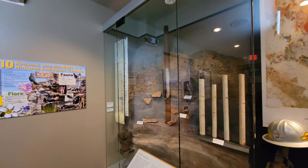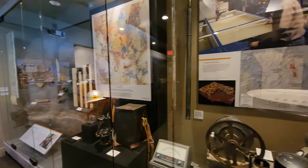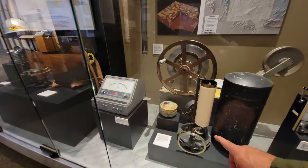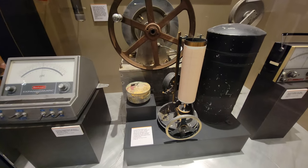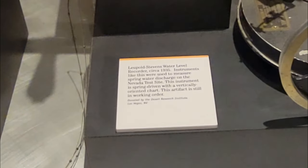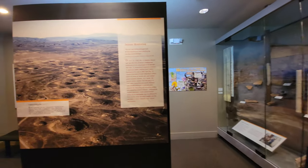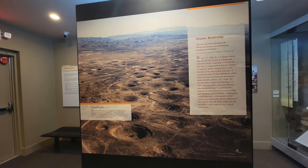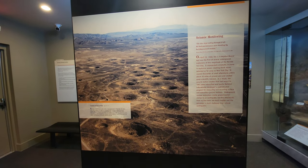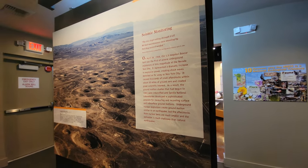So the underground stuff. Like an old seismograph, maybe. Not 100% sure. You guys can read that if you want. Oh, seismograph. Yeah, I guess it was a seismograph. Dang, look at all the test sites. Wow. That is a lot of tests they did.